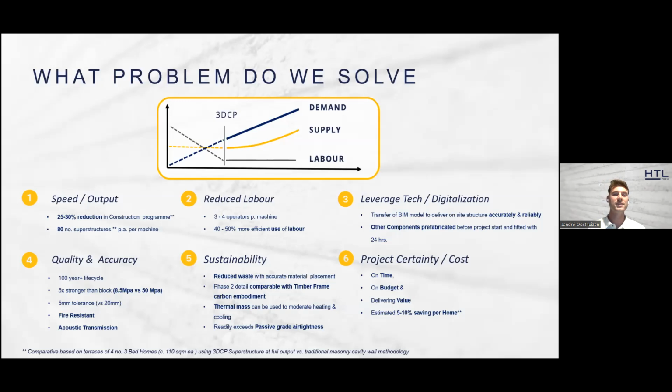We can print up to 250 millimeters per second, which sounds pretty slow, but it's actually very fast, and leads us to about 1.5 to 2 meters of vertical rise per day. With this, we can complete around 80 superstructures per annum per machine, if the machine is based on delivering a terrace of 4 units. The machine size would then ultimately be scaled to fit the project's brief.